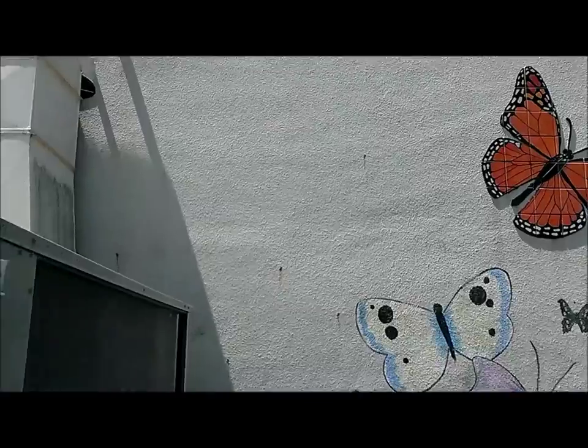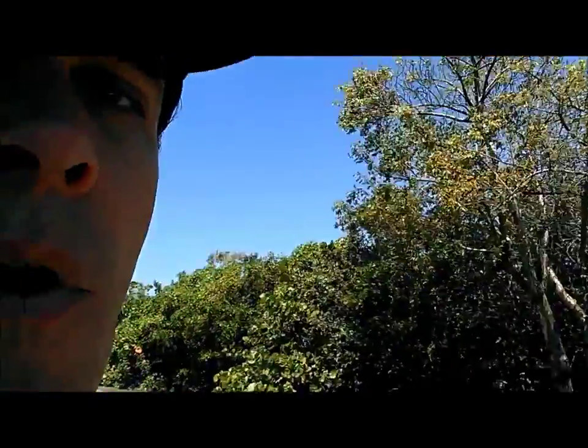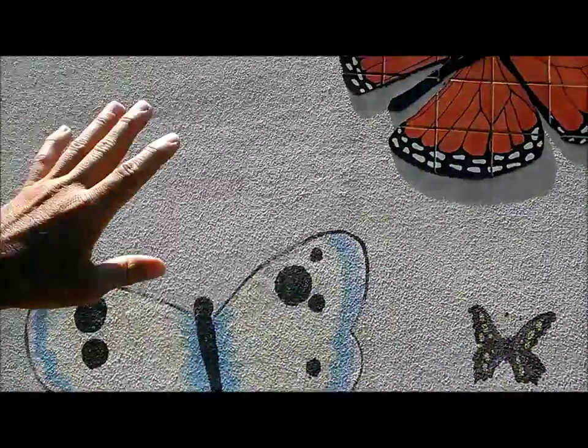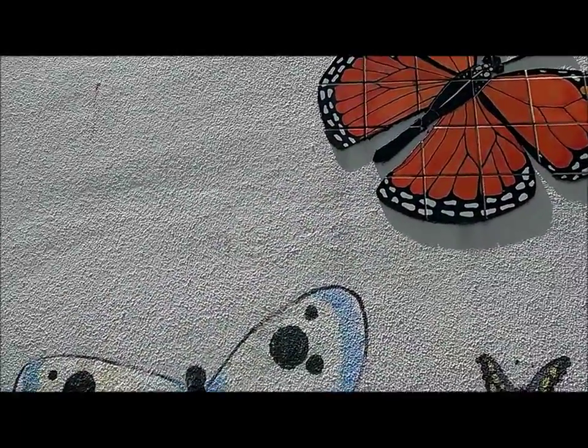Just some interesting artwork. Even though this is actually the back of the building, they thought enough creativity to have some butterflies and some animals even in the back of the building, even though if you drove up you wouldn't see that stuff, but walking on the sidewalk out here you would. And you can hear a humming sound, which is actually this air conditioner, I think, that must still be on right now. But some cool butterflies. I'm going to be quiet for a second and let you just take that in.